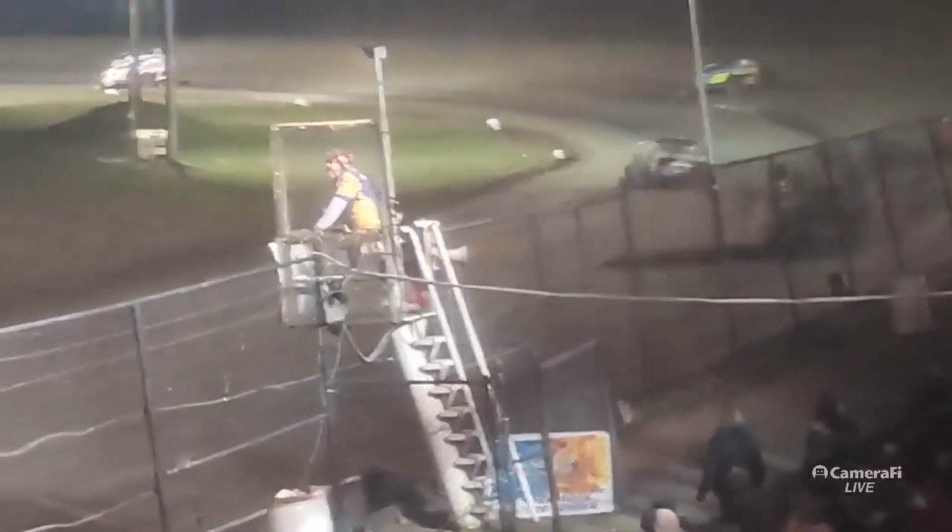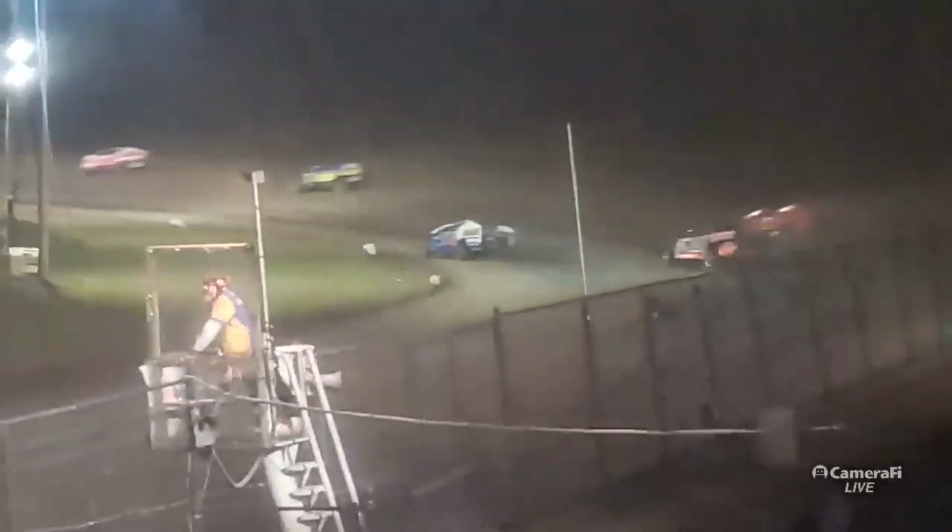Lap 6, the 70 of Arbuthnot to the race lead as they work it up into turn 1 and 2 and down the back straightaway. Howard back to second. Raabe now into 3rd. Good 3-car battle for position number 4. Preston Forbes, Larry Welling, and Tim Fuller after one another. Forbes down low. He'll slide up in front of the 21 of Larry Welling into turn number 1 and 2.